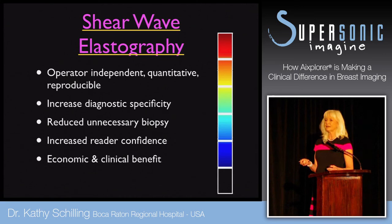It has helped us to increase our diagnostic specificity as we're performing more and more screening breast ultrasounds. It's reduced the unnecessary biopsy rate for our patients and increased the reader confidence. So overall, a lot of positive things we've gained. And it also has given us both economic and clinical benefit to our practice.